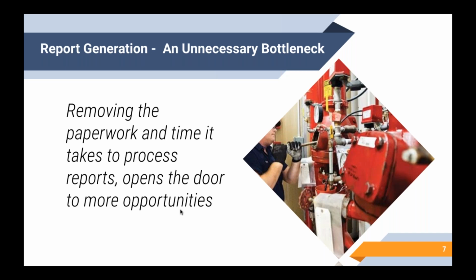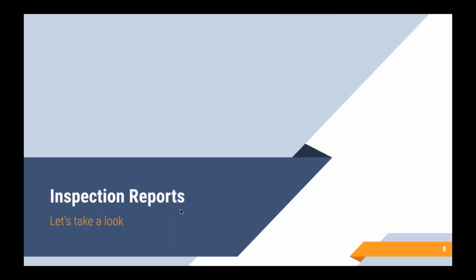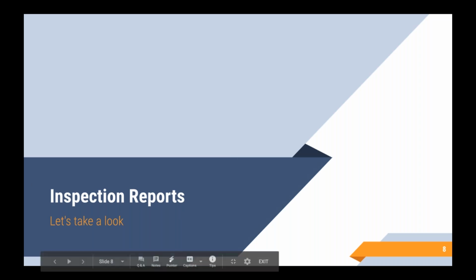I've spoken with lots of organizations that have people, like designers, who are being pulled in to help with the inspection reports process, and it's something that they just can't get out of. So removing the paperwork from that processing and reviewing equation helps free up time, and it creates more opportunities. You might be saying, that's great, Jen, but let me see how that actually works, right? Well, I'm going to jump into the product.